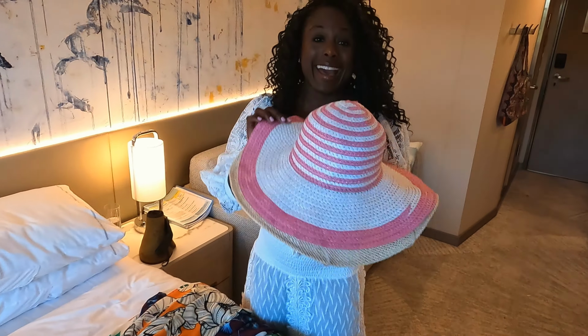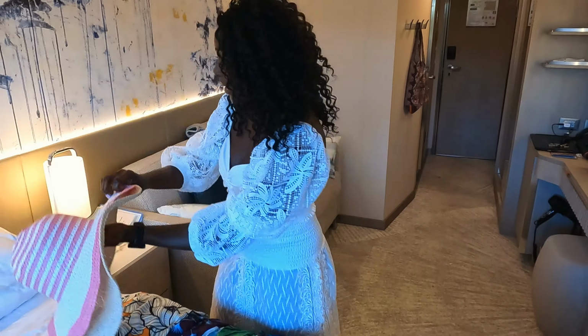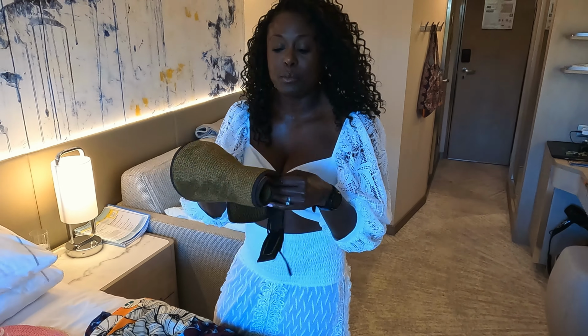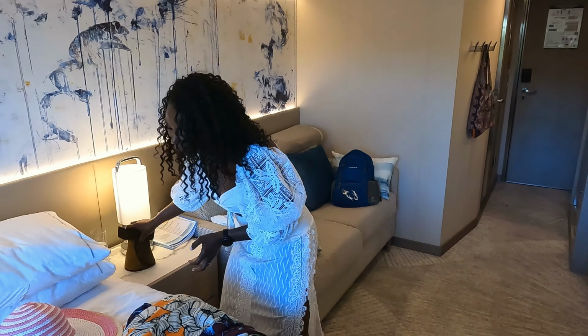We'll start with the hat. Essential. You hear me? Essential, guys. It is so hot. The sun is intense. It's the Caribbean, so a hat or two goes a long way. And if you want a ponytail person or want to be in the water, this is great. So, you know, ponytail hat. Mine's a little wet because I had it on today in the water. Marvin makes fun of me about wearing my hat in the sun, but it protects your skin.